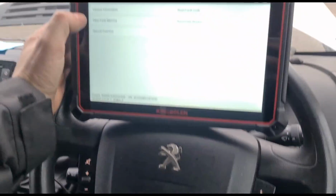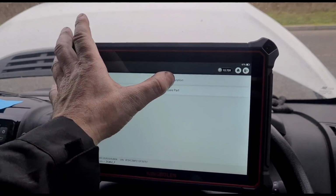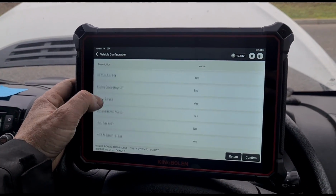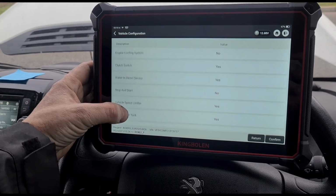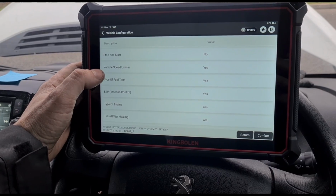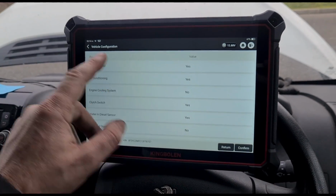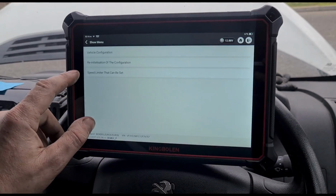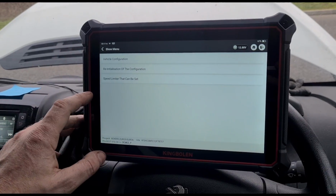Now, only on these Peugeot Citroën vehicles I've got the ability to go into the system if need be, if the customer wants to do that, and you can go to configuration. What I can do with these is revert them back to a Euro 5, so you can disable the AdBlue system, and if the option is here in the configurations: stop start, cooling system, cruise control, it doesn't look like it is on this model. Diesel filter, heating, no. So you can disable some stuff on here, and on some models it'll ask you, do you want it to be Euro 5 or Euro 6, and you can change that. But it doesn't look like I've got the option here on this one.